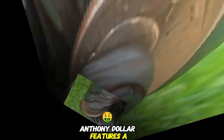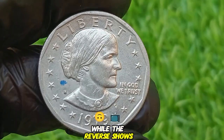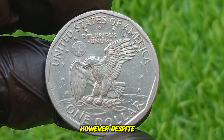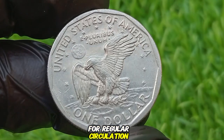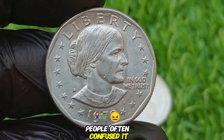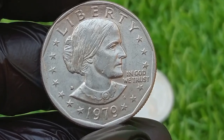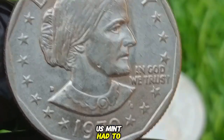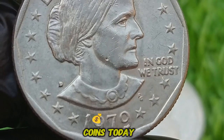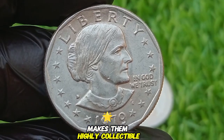The Susan B. Anthony dollar features a portrait of Susan B. Anthony on the obverse, front, while the reverse shows an eagle in flight with a branch in its talon. However, despite being intended for regular circulation, the coin was not well received by the public. People often confused it with a quarter because of its size and similarity in appearance. As a result, the U.S. Mint had to stop producing the coin after just a few years. The rarity of these coins today, especially those with significant errors, makes them highly collectible.